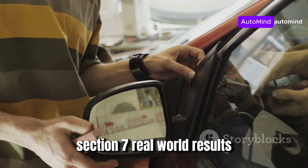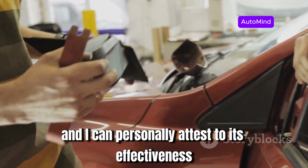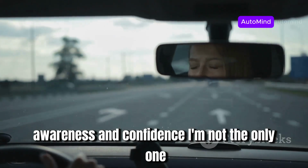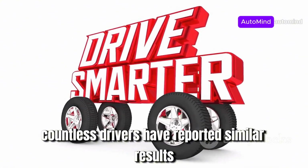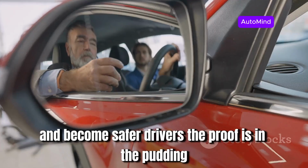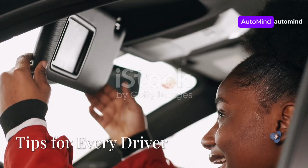Section 7. Real-world results. Seeing is believing. I've been using this method for years, and I can personally attest to its effectiveness. Since I started adjusting my mirrors this way, I've experienced a noticeable improvement in my driving awareness and confidence. I'm not the only one. Countless drivers have reported similar results, sharing stories of how this simple technique has helped them avoid accidents and become safer drivers. The proof is in the pudding. Once you experience the difference for yourself, you'll never go back to your old ways.